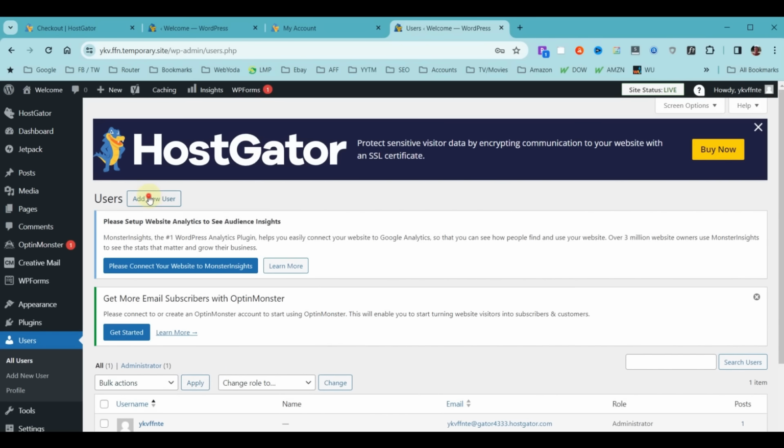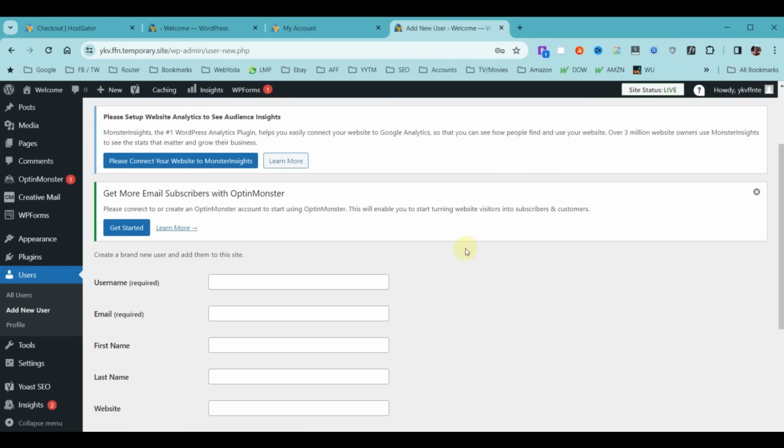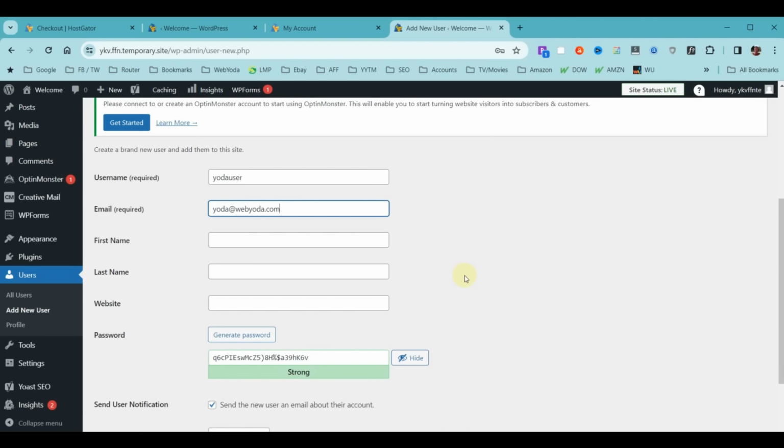We want to add a new user. Scroll to the top if it wasn't already at the top. We want to put in a username. I'll put Yoda user. For an email, I'll use the one I used to set up the account. For the name, YODA. You don't need to put a website address. I recommend using a strong password. Let's go ahead and hide that so I can put a new password in.